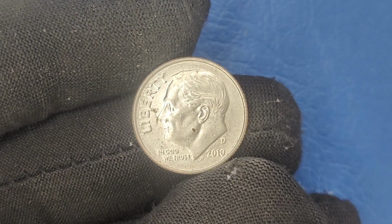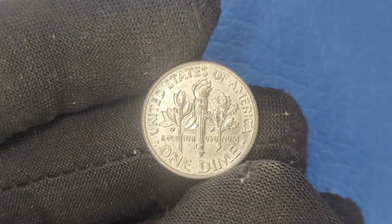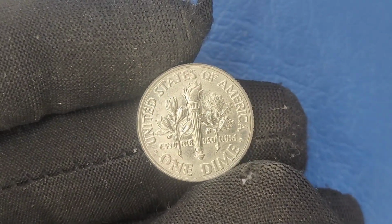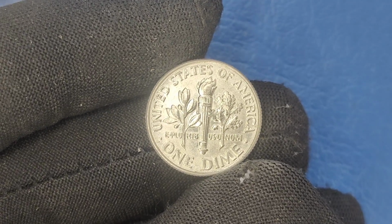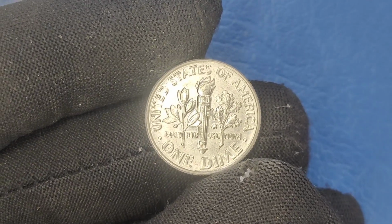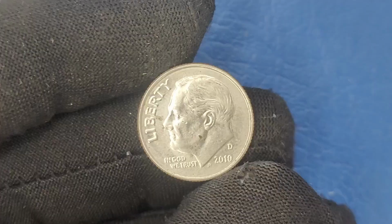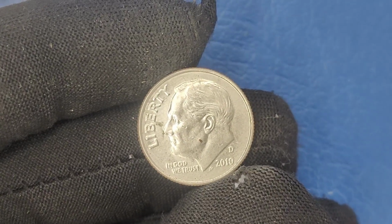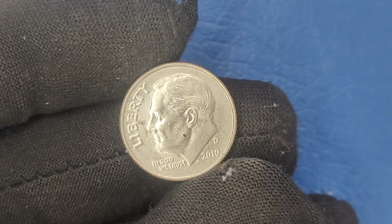The 2010 D dime might look ordinary, but it has an incredible backstory. This coin was minted at the Denver Mint, as indicated by the D mint mark. Typically, dimes from this year are worth their face value, 10 cents, but a few rare specimens have taken the numismatic world by storm. So, why is this dime so special?